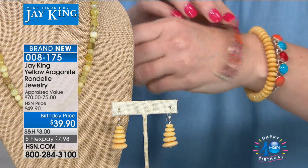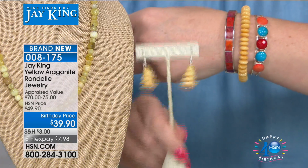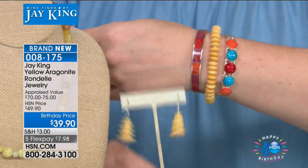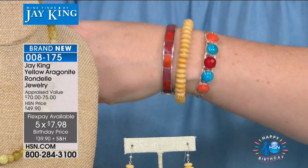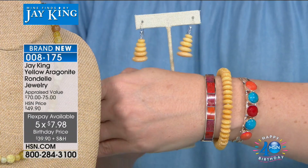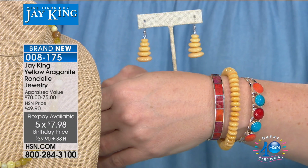But if you want to add in that beautiful coral, I love the combination of those colors. And the bracelet stretch, they are saying a 7 1/4 inch, but you have stretch, so don't worry about that. And then the earrings are going to be 1 5/8 of an inch in length, all brand new today. Jay, let's go back out to the phones.